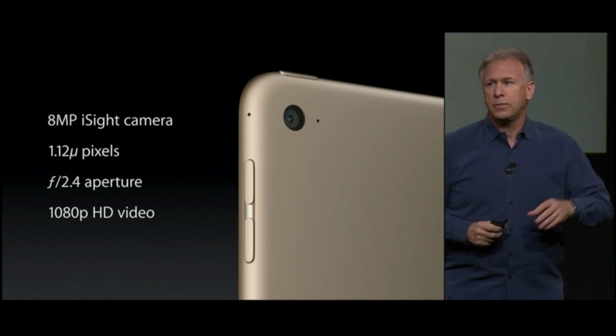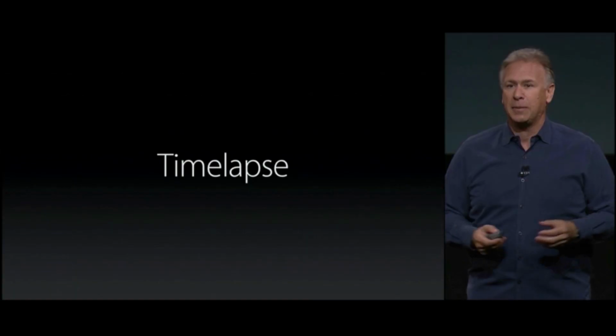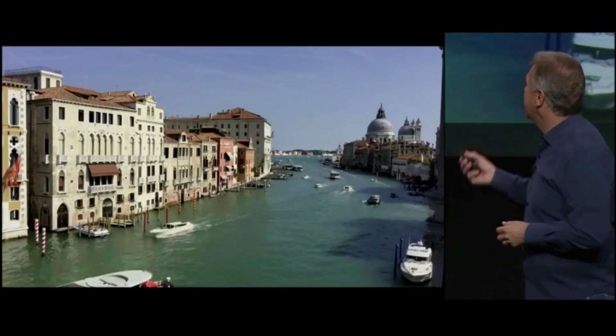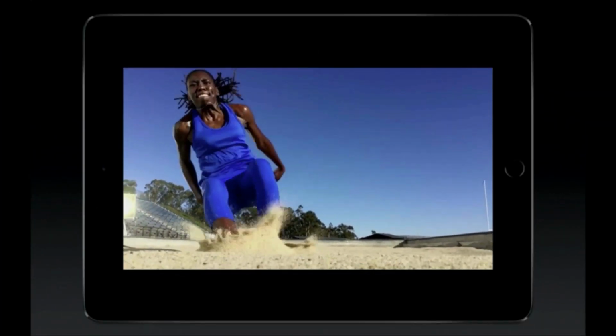If you do take pictures on your iPad, the iPad Air 2's camera has gotten better. The optics inside of it will be better for low light, and also it's getting those new software features that are in iOS 8. So you can do stuff like time-lapse video and also slo-mo video. So again, if you do use the camera on your iPad, even occasionally, I think it's a good thing that the camera is getting upgraded, because if you're gonna have a camera, you might as well make it one of the best on the market.